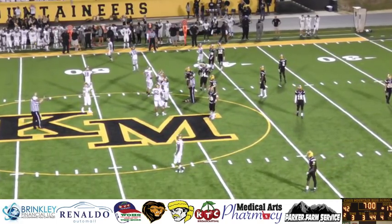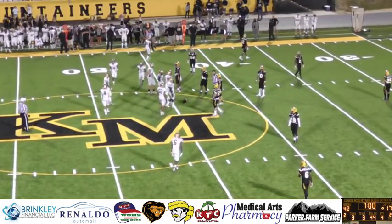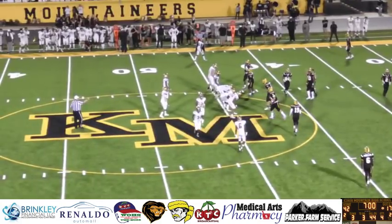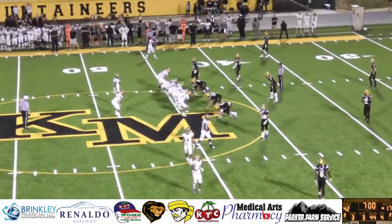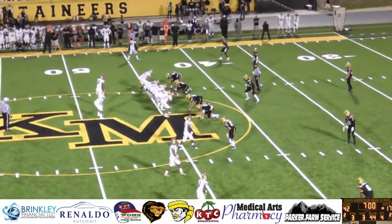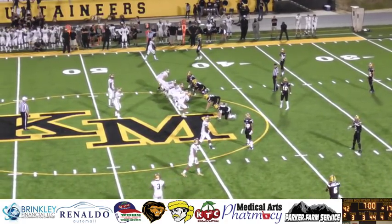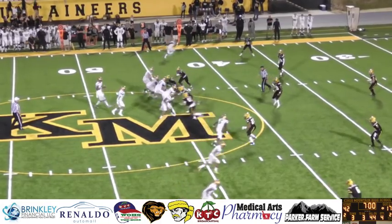Third down and 3, 7 minutes left here in the fourth quarter. 28th pass attempt by Best tonight. It's just been a tough night for the Golden Lions. 7 minutes to go. Third down 3. Husky trying to get the play.